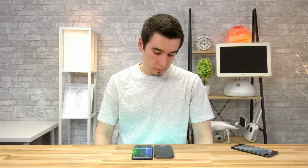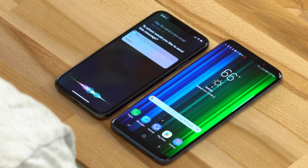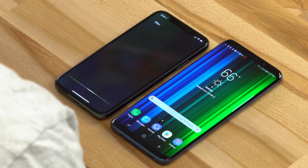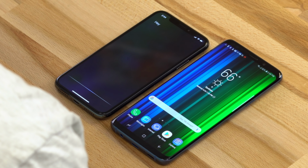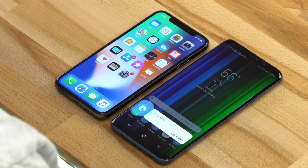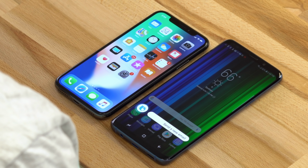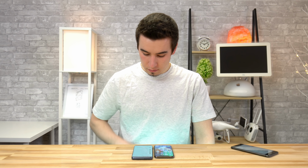Send a new email. To whom would you like to send this message? Hey, it works. Max. What's the subject of the email? Hey. Okay, what would you like the email to say? Send a new email. Alright, who do you like to send this email to? Okay, that works as well.